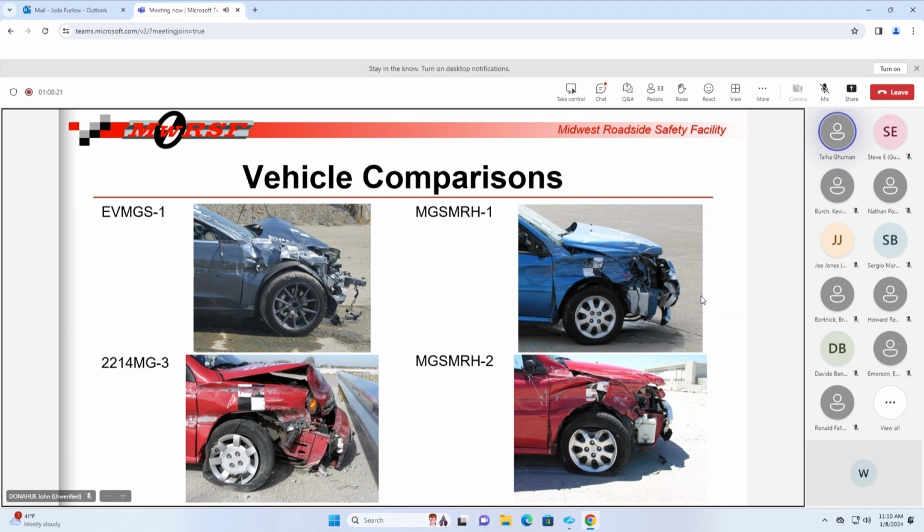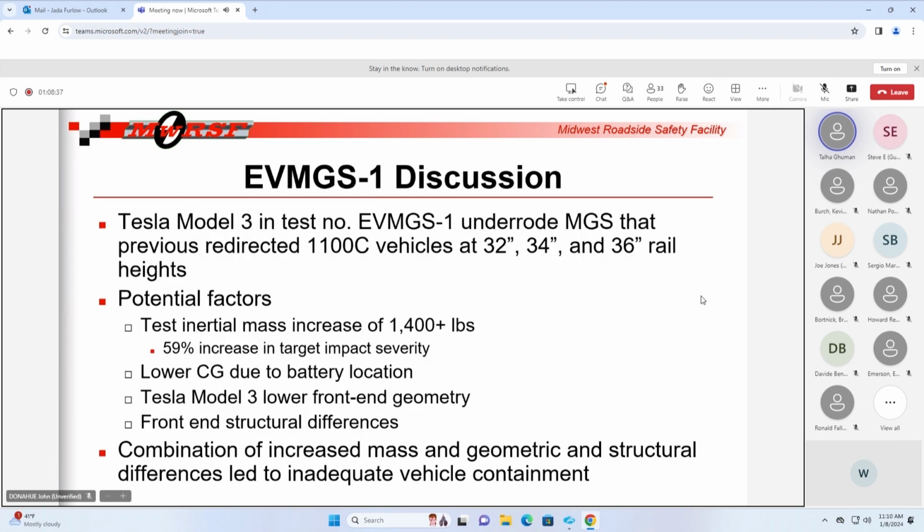The other thing you can see is the amount of structure in front of the front wheel is really different. You can actually see frame elements in front of the front wheel on the Kias that really doesn't exist in the Tesla. So clearly the structure we think is playing a part in what we saw in the test as well. So maybe to wrap up the first test there, obviously we had an underride penetration in the Tesla Model 3 test of the NGS. And that was with a conveyor system that essentially already redirected 1100C vehicles at higher heights. So an interesting result to say the least.